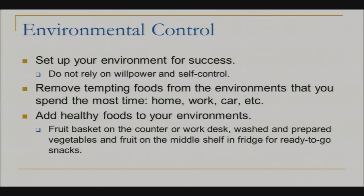Environmental control uses 2 different strategies. There's subtractive control, where we're removing tempting foods from the environments that you spend the most time, home, work, car, etc. And additive control, where we're adding healthful foods front and center.